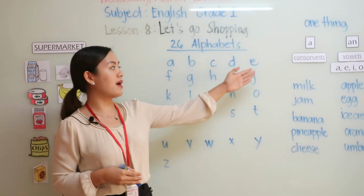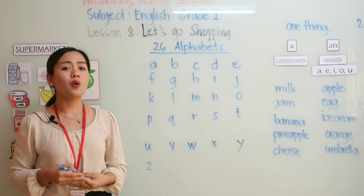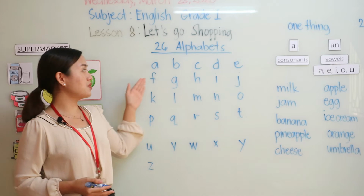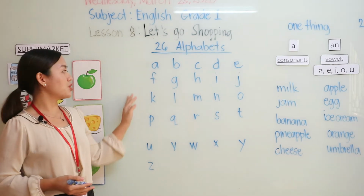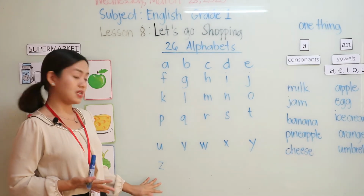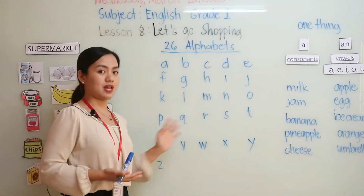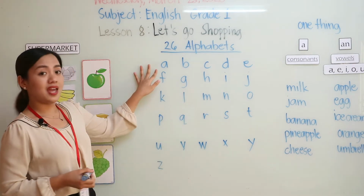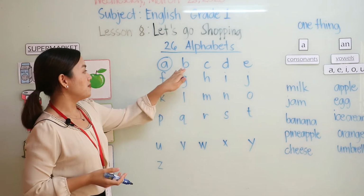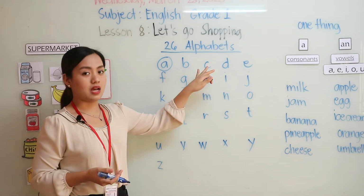Now, let's proceed with the 26 alphabets. So before we talk about a and an articles, we will try to learn what are the consonant sounds and the vowel sounds. Now let's go back to our alphabet. So we have here A to Z. I am going to tell you what are the vowel sounds here. So A is a vowel sound. B, C, D, these are all consonant sounds.